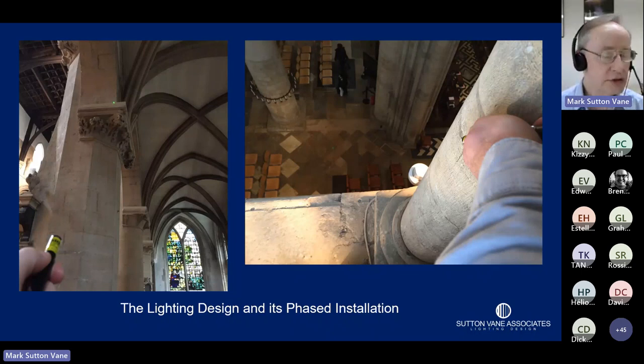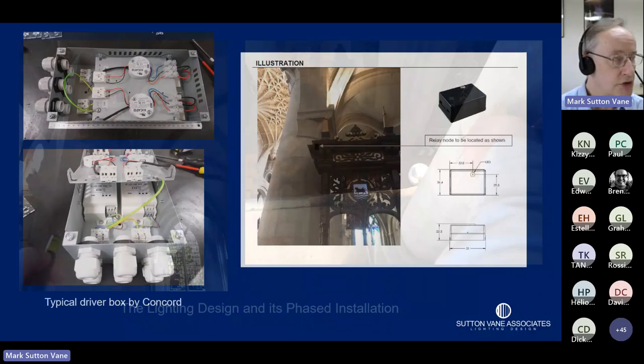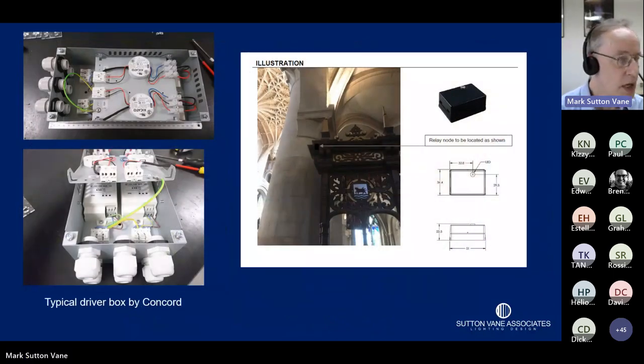We designed the controls system for the whole cathedral, and we were quite daring with that. We decided it would make sense to use a new technology. So we went for a wireless system, Bluetooth LE, and we had to do quite a lot of tests to make sure that the signals could get through the large volumes of thick walls and large amounts of stone that there are in the whole cathedral.